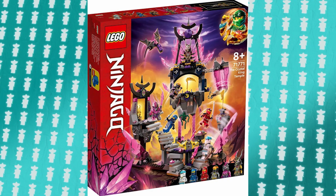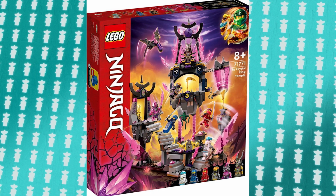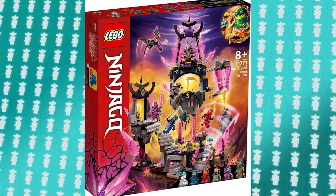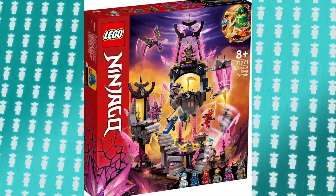Next up is 71771, the Crystal King Temple. And my goodness gracious, this set is amazing. And this is where we get a first look at the shurikens. And honestly, the shurikens are the best ones, guys. Let's be real, you can't mess up the shurikens.